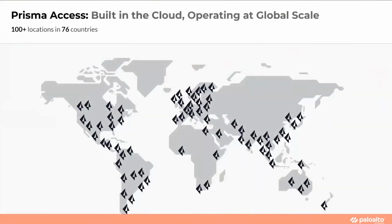Okay, so let's talk specifically about Prisma Access here and what we're doing to address some of these challenges. So the topic of the day is obviously focused around your mobile workforce, but I want to show you and make sure there's an understanding in terms of how robust this solution really is. So what you're looking at here is what the cloud footprint of Prisma Access looks like. And at its highest level, what we're doing with Prisma Access is taking that same next generation firewall and delivering that to you from the cloud.